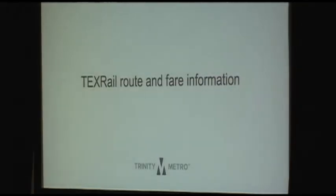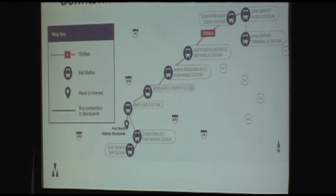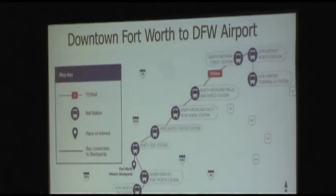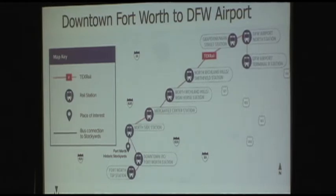Okay, a little bit about our route and information. As you can see, our corridor is roughly 27 miles long. We have 9 stations. We have 4 in Fort Worth. The 2 in downtown are shared with TRE, being the TMP and the ITC station. Then we have the Northside station, which is basically a direct connection to the Stockyards itself. And then we have Mercantile Center station.